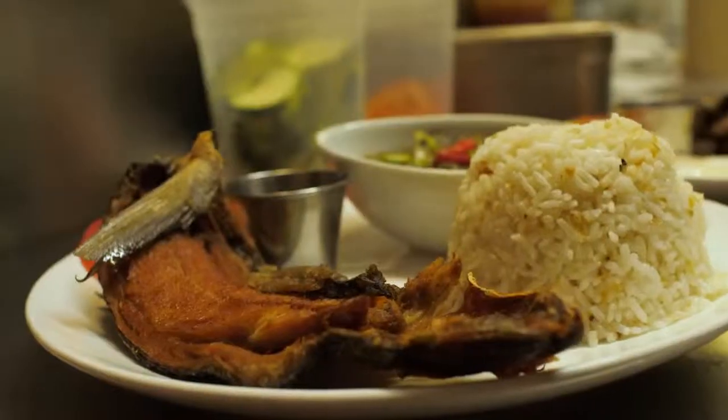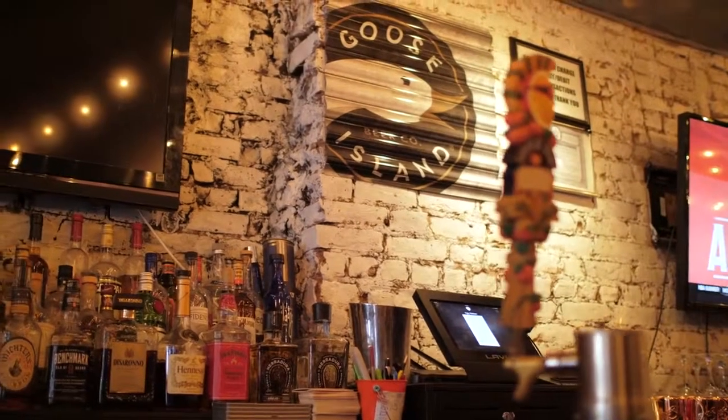So our first spot up on our Filipino food crawl is Ugly Kitchen. And Ugly Kitchen is really interesting because they serve a lot of traditional food, but it's a bar in the East Village. Ryan, you are Filipino. I am half Filipino and half Irish. Right. So this is something that a Filipino grandparent would cook you.